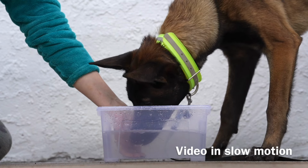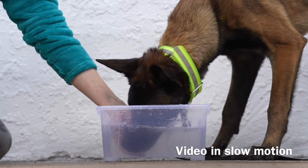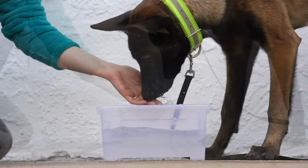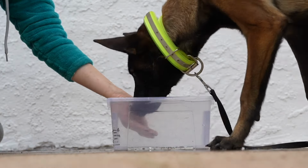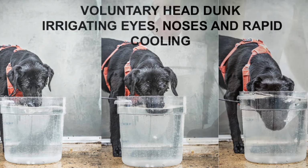If your treats float and or your dog is not blowing bubbles into the water, you can hold the treat underwater with your hand to encourage the dog to breathe and reach under the water for the treat. As the dog breathes into the water, mark and reward for the desired behavior. Yes, good. Voluntary head dunk, irrigating eyes, noses, and rapid cooling.